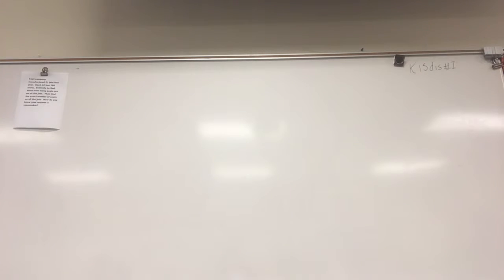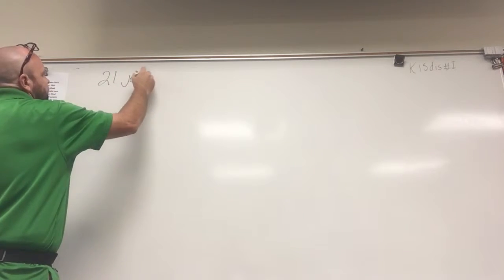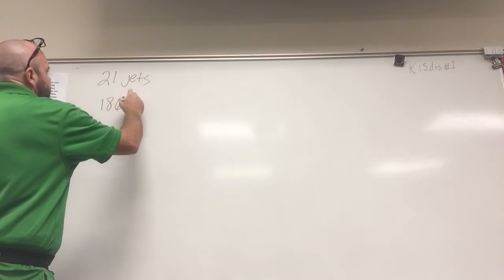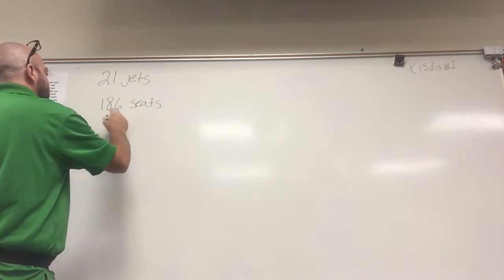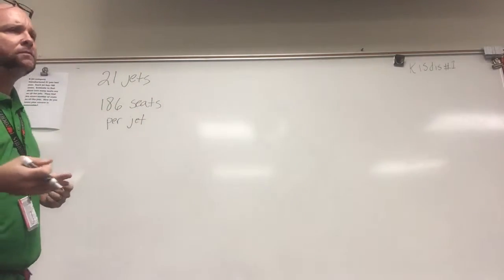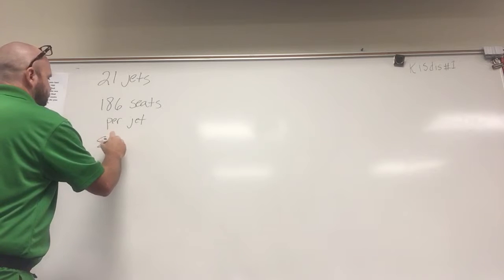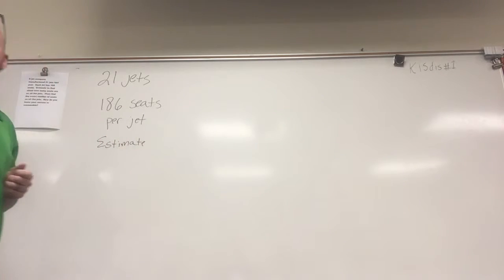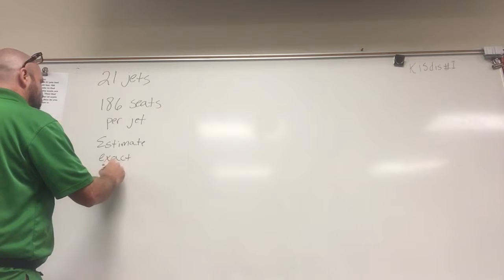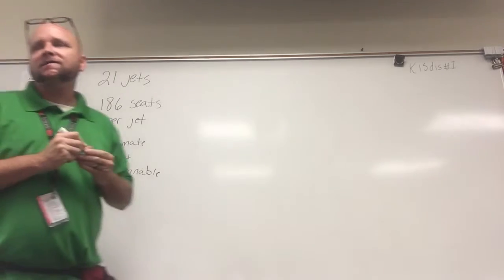Helen and I think the rest of us agree that 21 jets is important, and 186 seats per jet is important. Now, if you don't want to underline or highlight, you can always write this down next to your problem. That is fine as well. Helen said estimate. So she has estimate. She has exact. And she has reasonable.